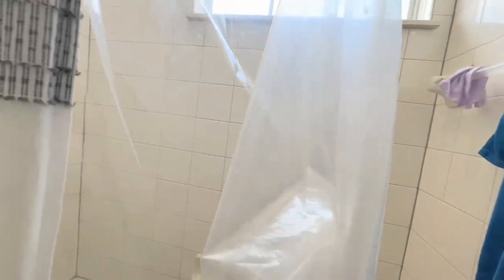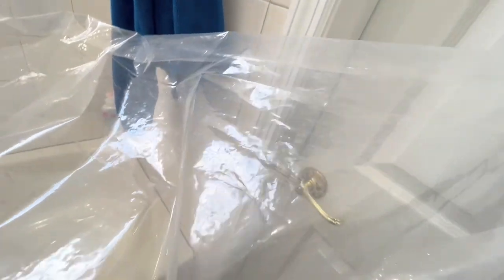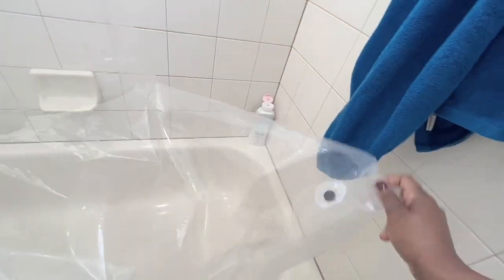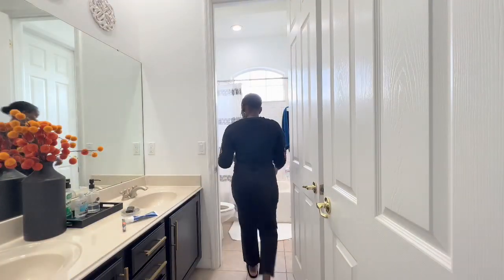I'm going to be changing their shower curtain. I need to wash it, and I also need to replace the clear curtain liner. I usually change the curtain liners whenever I feel like it needs it, and you can find them at Target, Amazon, IKEA. They are very affordable. Sometimes I just spray some cleaner on it and wipe it down when I feel like it doesn't need to be replaced, but I want it to look clean. All right, let's start cleaning.